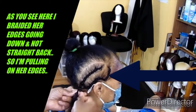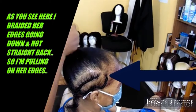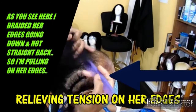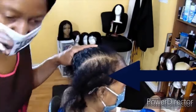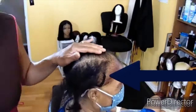So as you can see right here, the arrow is pointing toward the braid that is going down on her edges. And again, that is to relieve as much tension on her edges as possible. So please, hairstylist, if you have someone that comes in with this hair loss, with alopecia, with thin hair on their edges, braid those braids going down first instead of braiding them straight back.